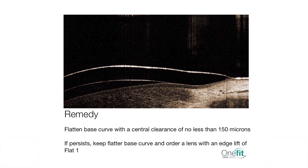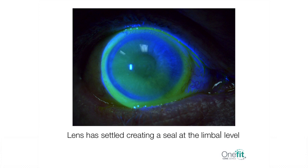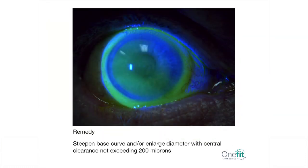If the problem persists, keep the flatter base curve and order a lens with an edge lift that is flat 1. In this example, the lens has settled too close to the cornea after several hours of wear, creating a seal at the limbal level. Please note that central clearance can decrease up to 75 microns during wear. To correct this, steepen the base curve and/or enlarge the diameter with a central clearance not exceeding 200 microns.